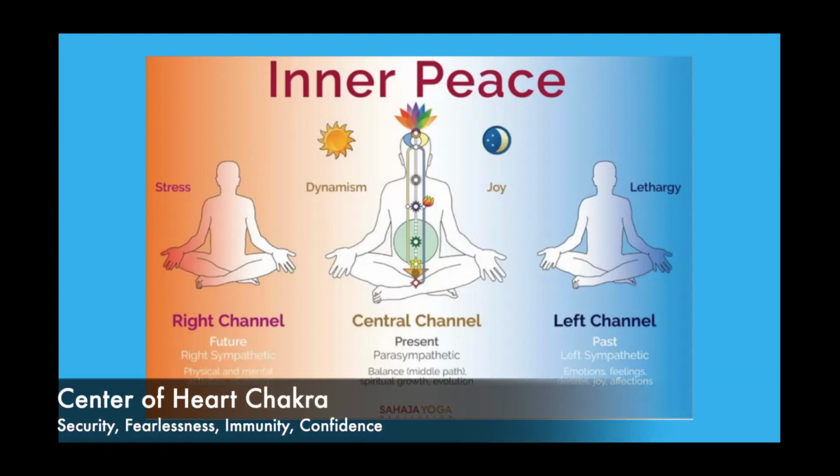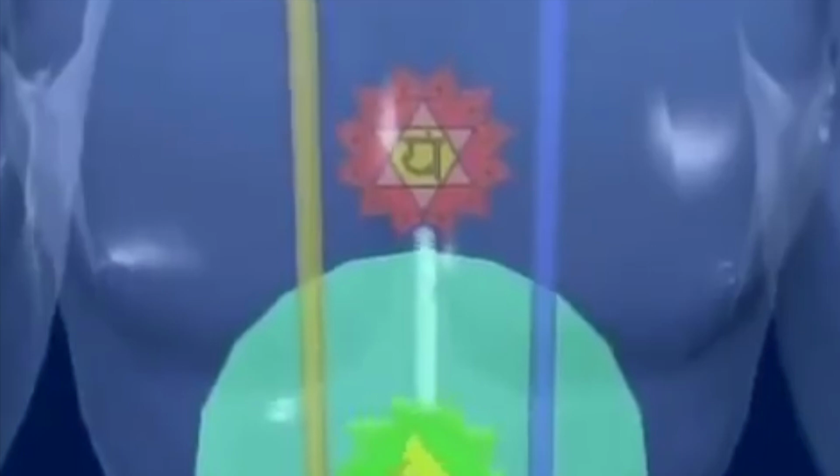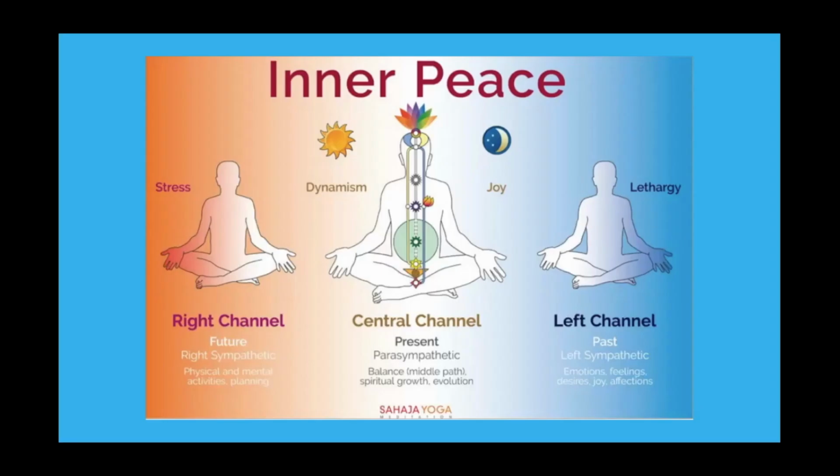And in the center of the heart chakra is mainly a sense of security, of fearlessness, and feeling very secure within ourselves. It also directly impacts our immune system because this is placed right at the sternum, which is where, when we are children, our body produces antibodies to fight against diseases. So this is where we get the sense of security and confidence in ourselves, in the center heart. So when I say left heart or right heart or center heart, I mean because of the qualities.